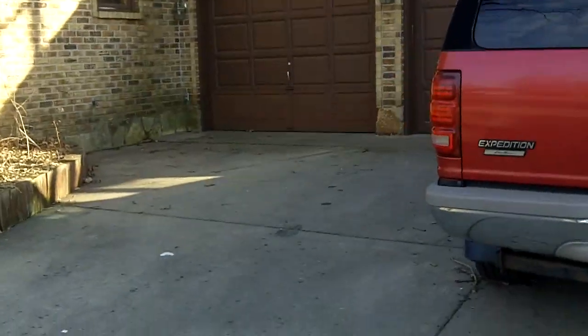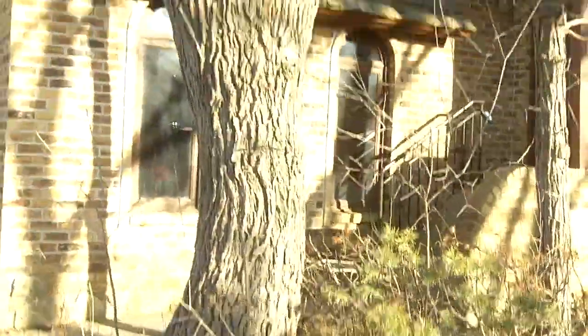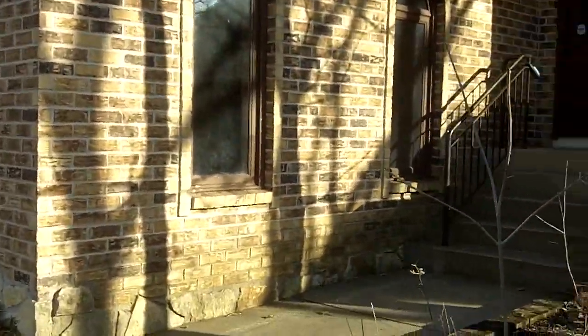Three-car garage. I'm sitting in front of one of the stalls, but three-car garage. Driveway is concrete and in good condition. Got some large trees close to the front of the house, but kind of nicely done. Let's go check it out.